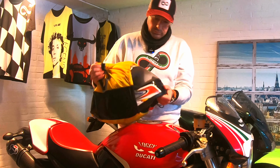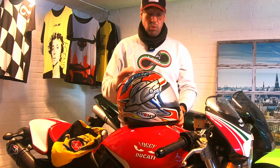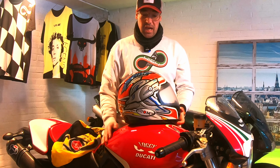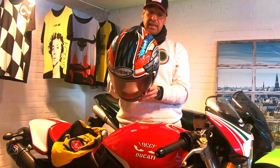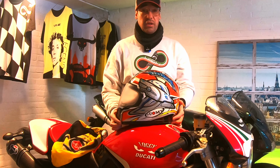So here we have it, guys. This is in spectacular condition. It's a Suomy helmet. This is from the legacy of the Emperor. You can see the Roman warrior here, and of course we are talking about Max Biaggi. So here is a helmet that comes from the Biaggi design. It's an XL in size, 61-62, 1450 grams, so it's quite light.